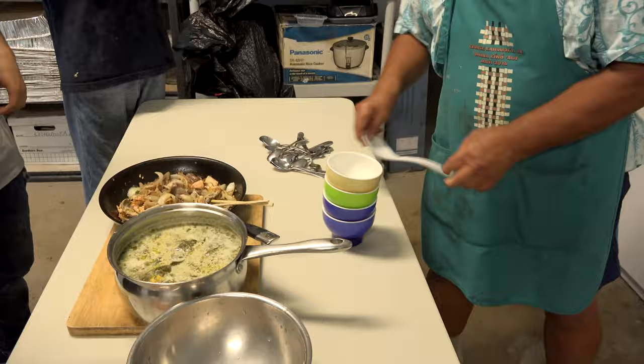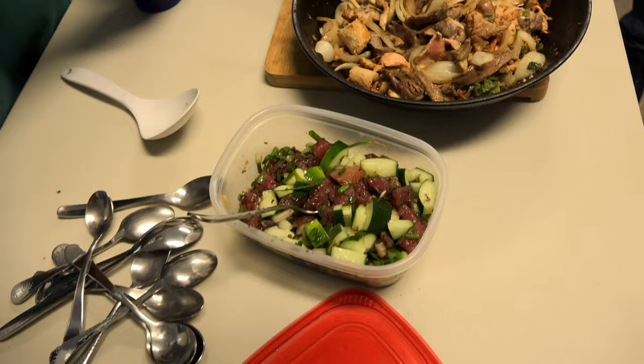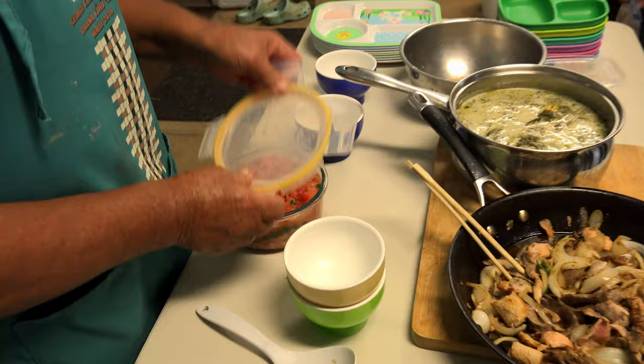Okay. So look what we got. We get poke fish. Okay. We get lomi salmon. And we get some more bowls out there. Now this is the squid luau. Not squid, but chicken luau. And a fried fish. This is one special kind of sauce.